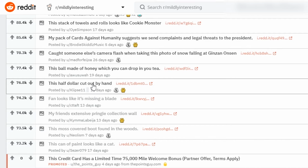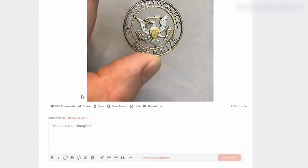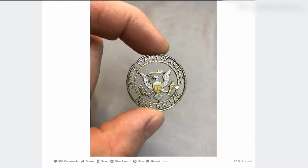This $50 cut out by hand. What? There's no way that was cut out by hand. Like with a Dremel, going through and drilling out every single piece. I could see if you took it and mapped it and dropped it into a plasma laser, a CO2 laser, and then had the CO2 go through and finely cut out all of this stuff. But by hand? Someone's got a lot of time on their hands, or they're selling these things for a mint. A hell of a lot more than $50. That's for sure. Let's just see. It's super hard. It's done with a jeweler's saw. Really fine and crazy easy to break saw blades. Wow. GG, dude. That's very impressive.